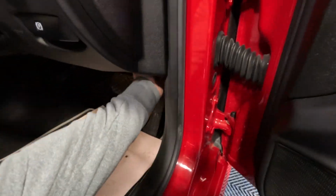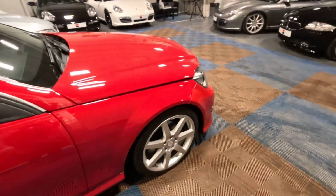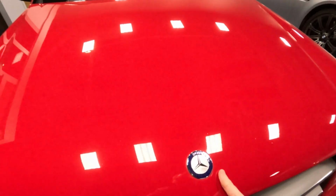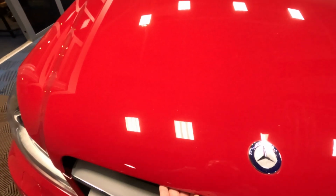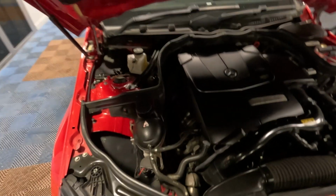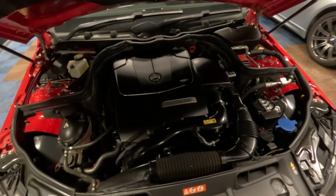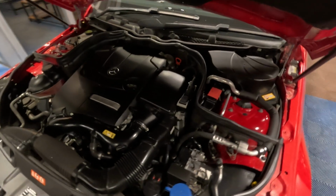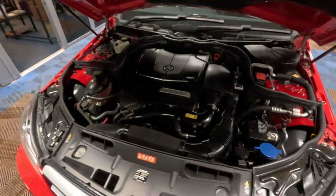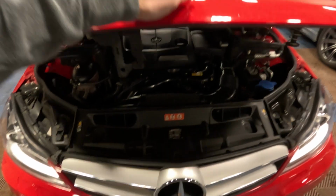A wee look under the bonnet now. This is a bit that's usually quite tricky, trying to do it with one hand. There we go. Engine bay all nice, clean and tidy. And we'll just close that back down again.